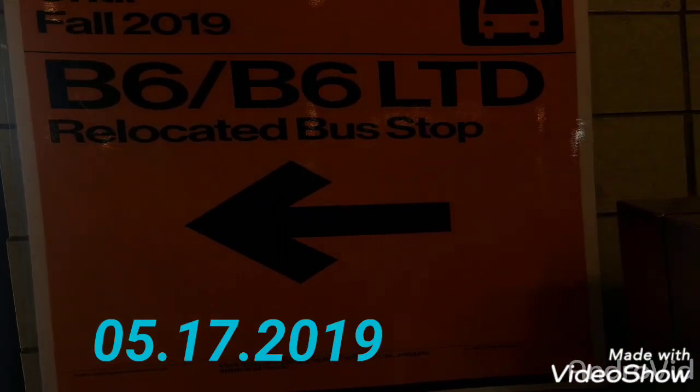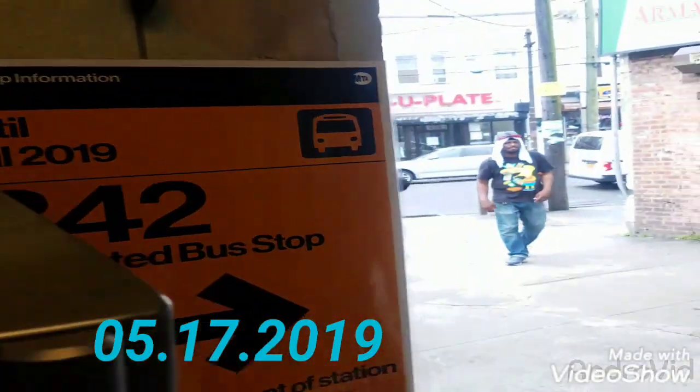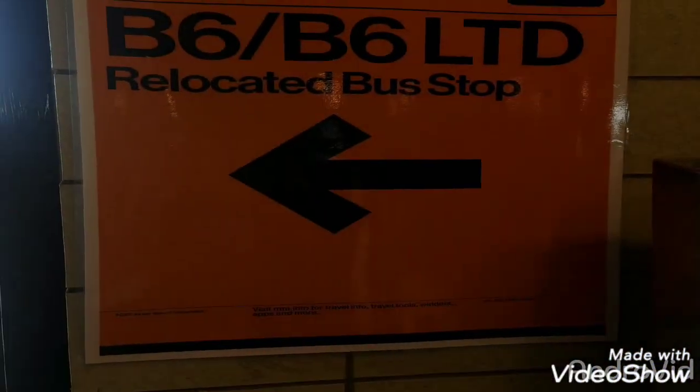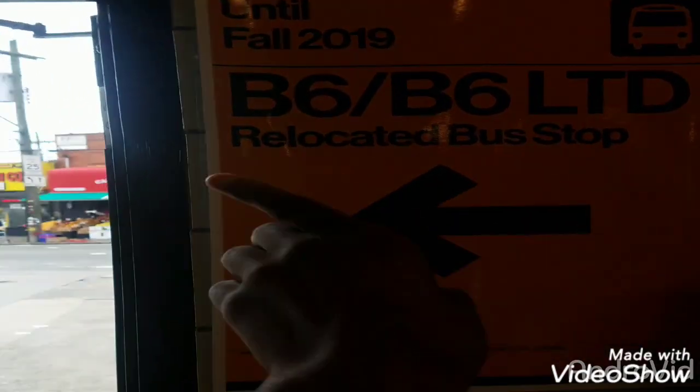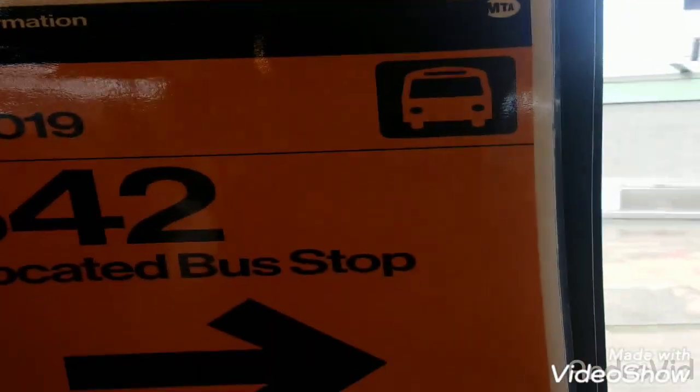I'm on my way to the bank, but here's the renovation plan they were planning, which is why they relocated the bus stops. If you guys looked up on MTA.info, you would see the renovation plan, which is why they relocated those bus stops. B6 over there, B80, B42 is over there.